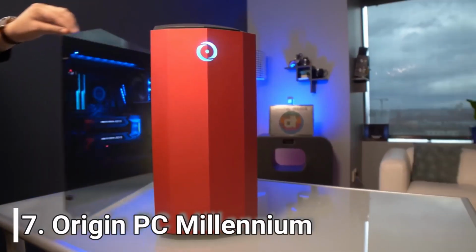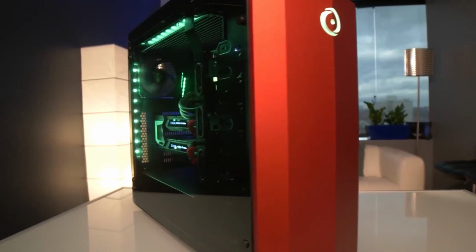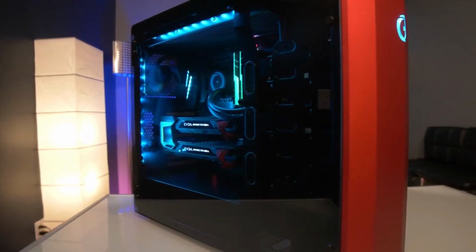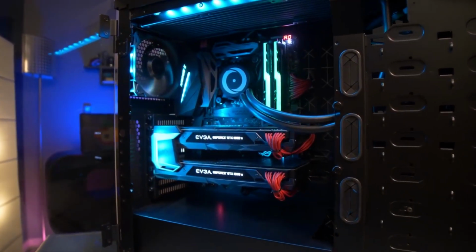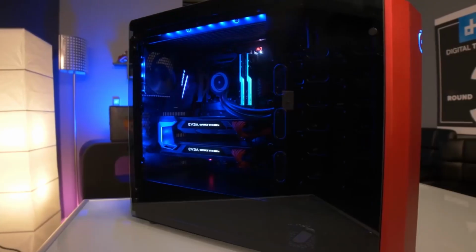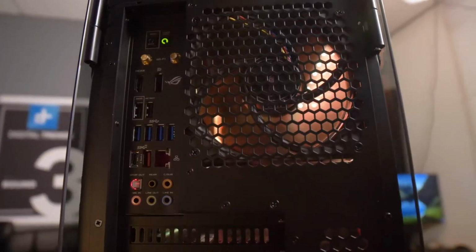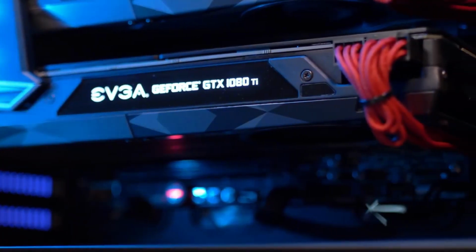7. Origin PC Millennium 2022. The Origin Millennium is a fine showcase of what Origin can do, giving you the opportunity to customize a gaming rig built into a sleek, physically imposing, if technically mid-sized chassis. It's not cheap, and while you can step through a configurator to build a machine that's in line with your budget, Origin charges a premium for their services.